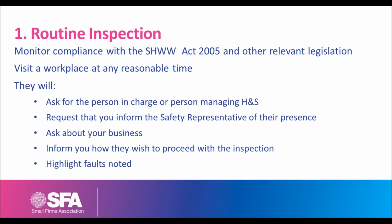Firstly, the routine inspection, to monitor compliance with the Act and other relevant legislation. So they can visit a workplace at any reasonable time, and that's important, the reasonable. So generally within normal working hours, unless the business operates typically outside of those hours. And they will ask for a person in charge. So obviously they will come into reception and ask for who's in charge.